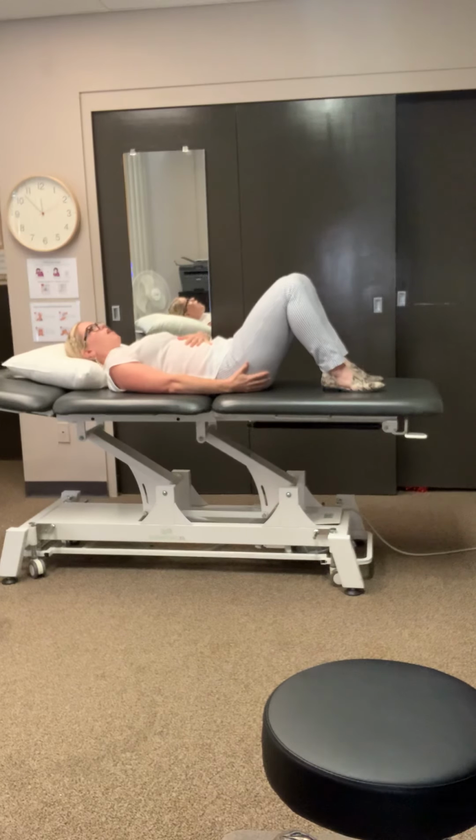So we're going to do 5 Kegels. So take a deep breath in. You can try and hold for a couple seconds at the top. Make sure you're not holding your breath or bearing down while you do that. And again, I'm going to breathe in as I relax my pelvic floor and breathe out as I gently lift.